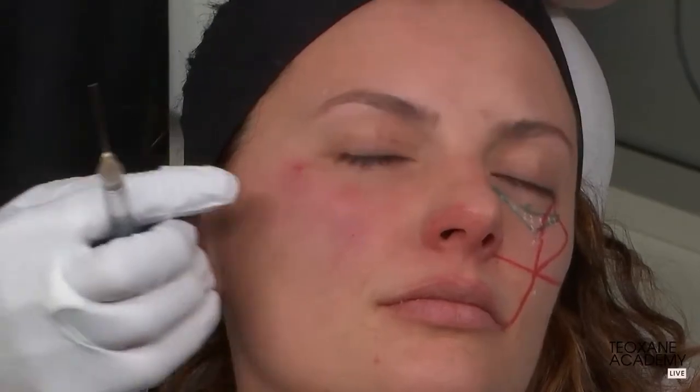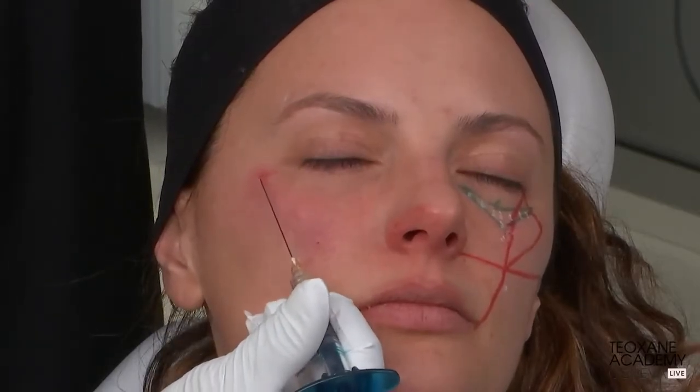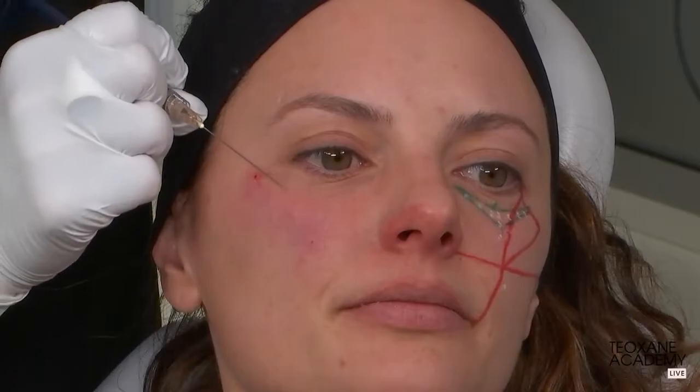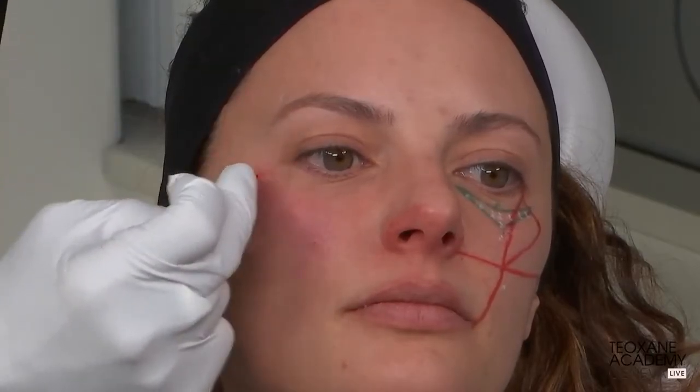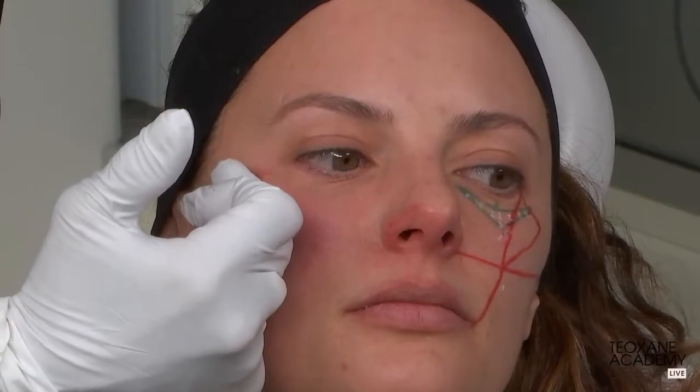What is the difference of depth between your RHA4 and Redensity 2? This is the G point, so it's where I place my RHA4, and we are injecting above on the orbital rim. There is a virtual space above the rim, so we are injecting above the orbital retaining ligament, on the bone. So the Redensity 2 in this part here is resting on the higher G prime filler, and that brings the cheek higher towards the eye.